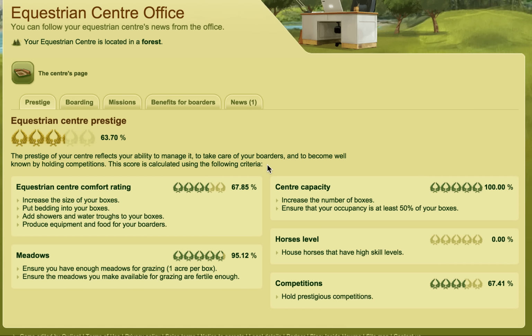So the first one we're going to talk about is Equestrian Centre comfort rating. You can see right now mine's not particularly high, but I know why that is. All of these 5 things affect what your overall prestige is. The Equestrian Centre comfort rating, which is the one I'll talk about now, is increasing the size of your boxes, having good bedding in your boxes, having showers and water trucks in your boxes, and having good equipment and food for your boarders.